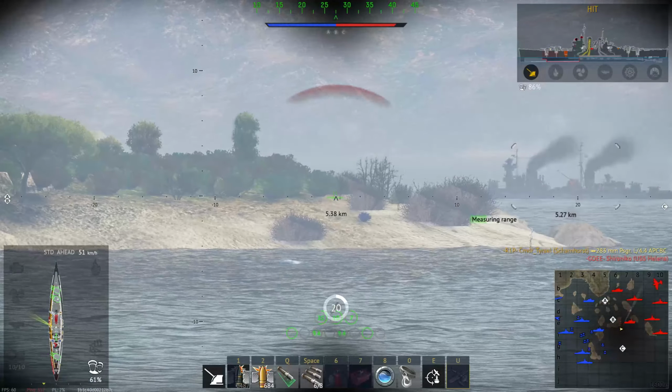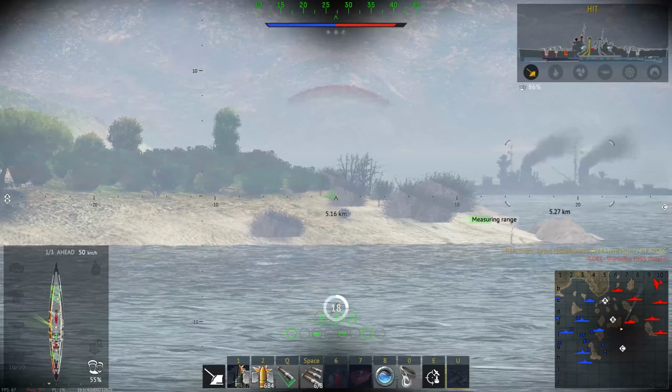I don't use anything else except the armor-piercing rounds, to be honest. They cut through everything. 300mm of pen at 7.5 kilometers. You can shoot through other ships to hit other ships. It's pretty funny, especially when all the Clevelands and the Helenas are lined up. You can shoot through them and hit others.